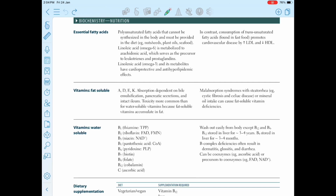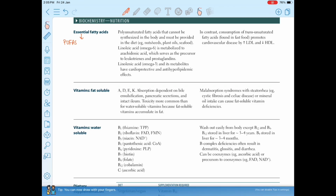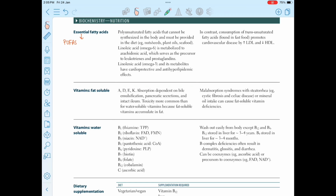So now we will be talking about essential fatty acids. So basically we know that essential fatty acids are PUFAs, as mentioned here in First Aid. PUFAs are polyunsaturated fatty acids, which means they have more than two double bonds. PUFAs cannot be synthesized in the body, so that's why they are needed in our nutrition to be supplemented. Here are some examples in which we can find them, like nuts, seeds and seafoods.